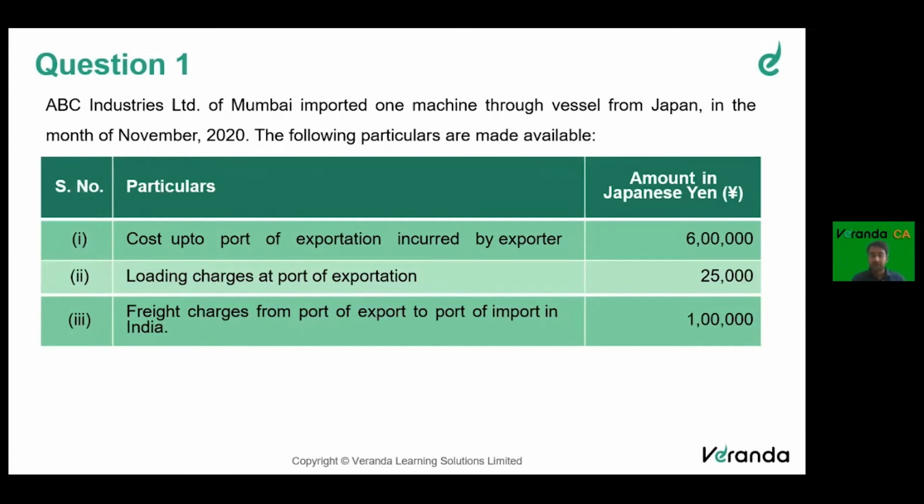The following particulars are made available. Serial number 1, cost up to port of exportation incurred by exporter is 6 lakh Japanese yen. Loading charges at the port of exportation is 25,000 Japanese yen, and freight charges from port of export to port of import in India, that is 1 lakh Japanese yen.